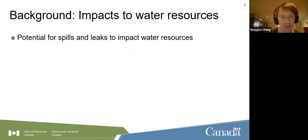So what's the impact on water resources? There's also the potential for spills and leaks. And this is on the chemistry side of things: if you have a spill or a leak, you can impact water quality. There are also water quantity impacts from the extraction of water, either for the oil sands process or for injection, such as reservoir floods in conventional oil and gas.